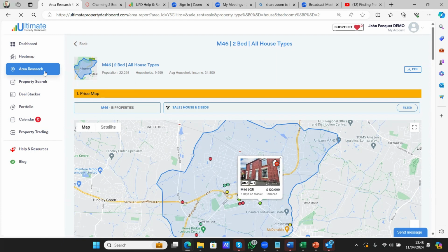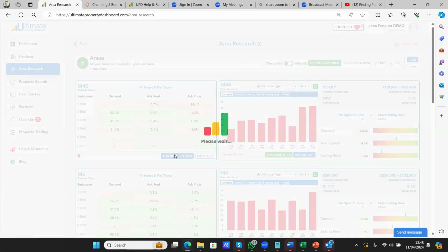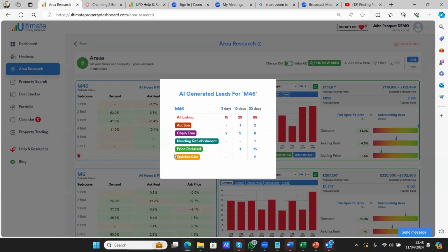Let's go back to the area research tab again. And there's our M46. And you can see I've got some AI generated leads here, this button here, which will take me away and it'll look for any properties that match common types of strategies or ways of purchasing properties that people like us look for. So we tend to look for stuff that needs a refurbishment. Yeah. So our AI has found one listed in the last 30 days that matches that. We like reduced price properties. The AI has found that. Stuff that's advertised for quick sale.